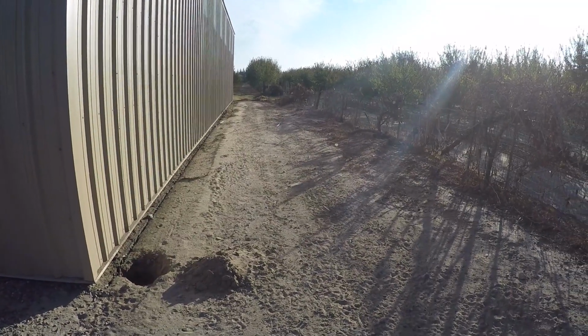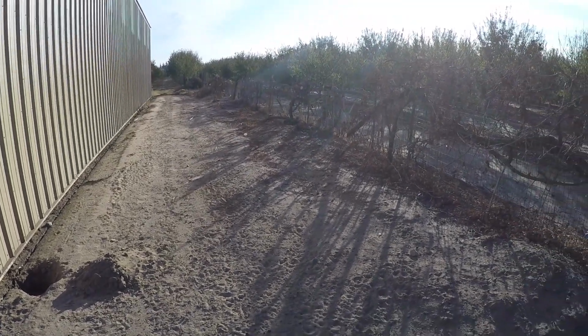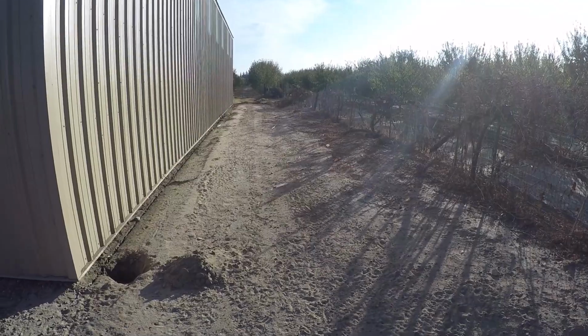So this is the spot behind my shop. Basically got the length of the shop, and I've got about 15, 16 feet in between the fence line and my shop. My plan is to actually build a 50 by 12 shop for my wife. It's going to be her she shed.